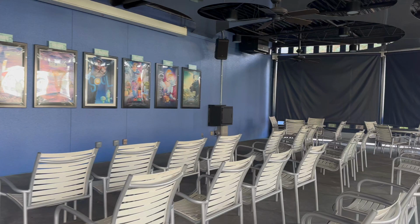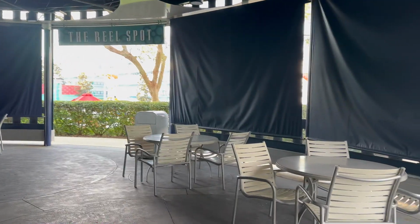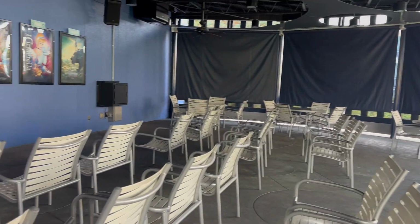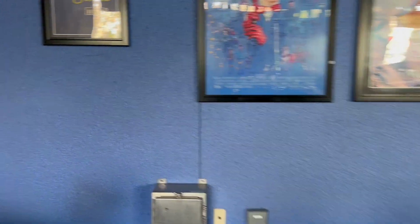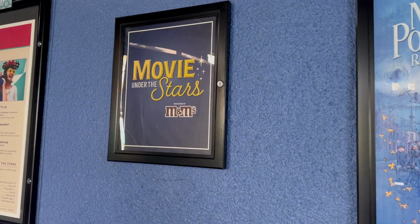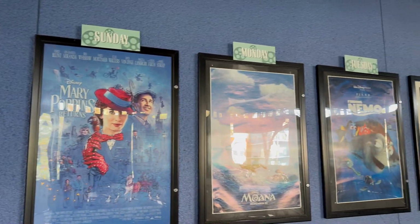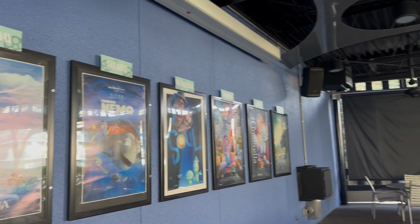There's plenty of seating and it's covered. They also have the resort movie schedule inside here. This is actually really unique to All-Star Movies. And I love that they have this here because some of the spots where they have the movies under the stars at other resorts, they never have enough seating. Sometimes the lighting is terrible, but I love this spot for movies under the stars. So if you love watching movies at your resort, definitely check that out.